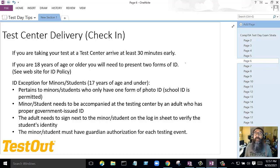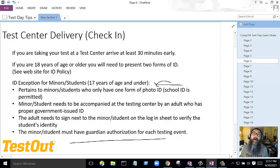Again, if you're 17 or younger, you're going to have to take a parent with you to the test center so that they can verify your identity with their ID. So make sure that if you go to the test center, you take your parent with you, and that way they can verify you. Okay, so you must be accompanied by a guardian. Now, a guardian could be whoever's taking care of you. So I say parent, but it could be any guardian. Okay? So far, so good. Arrive 30 minutes early. Don't forget.